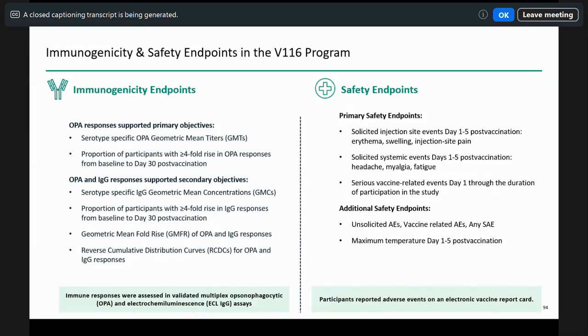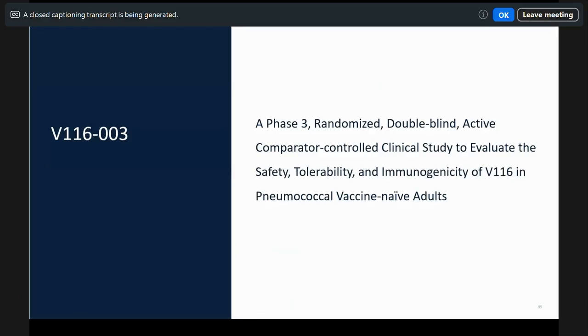Functional OPA responses supported the primary immunogenicity objectives. Additional OPA and IgG endpoints supported the secondary objectives. The primary safety objective is the same for all of the Phase 3 studies and included the evaluation of solicited injection site and systemic events and vaccine-related SAEs. Next slide, please.